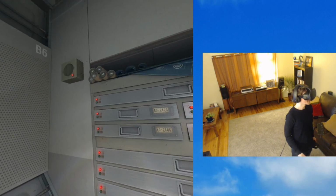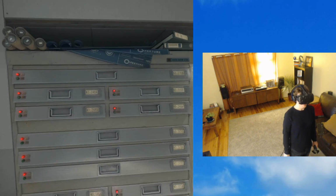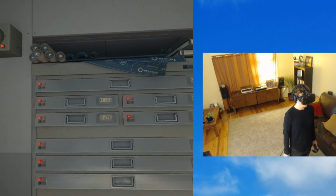Contaminated Pocket Universe incinerator. Opening drawers has been removed from your list of responsibilities. Good to know. Please locate the service bay door lever and pull it.